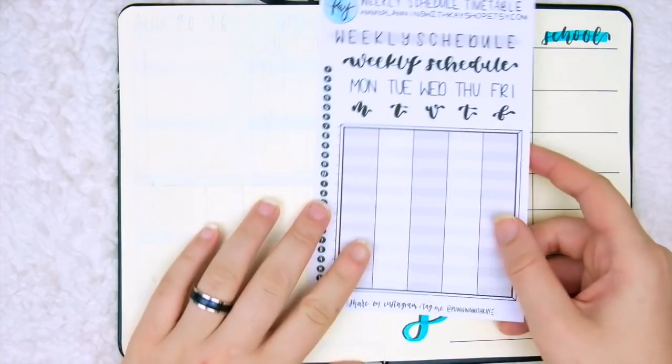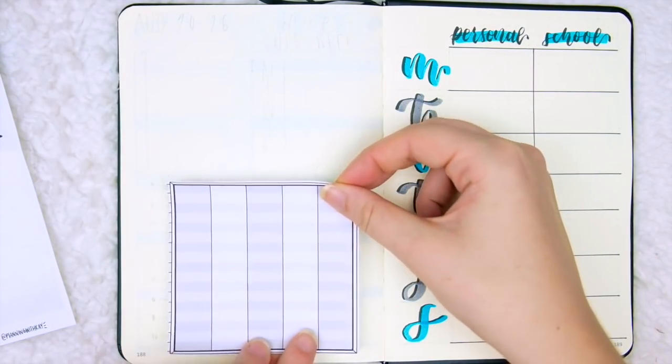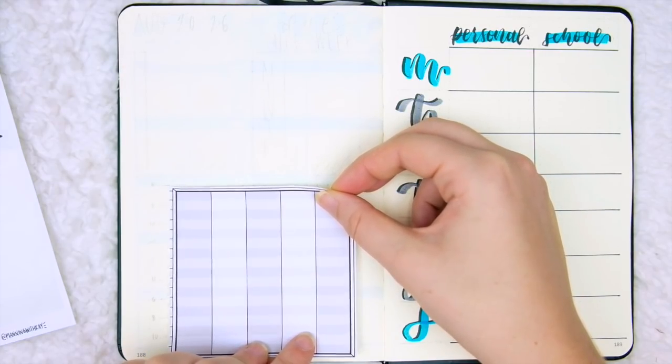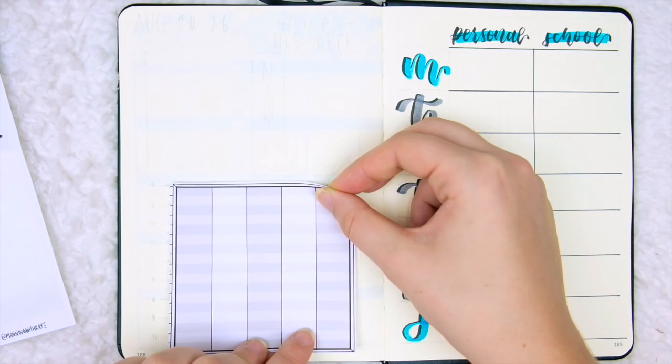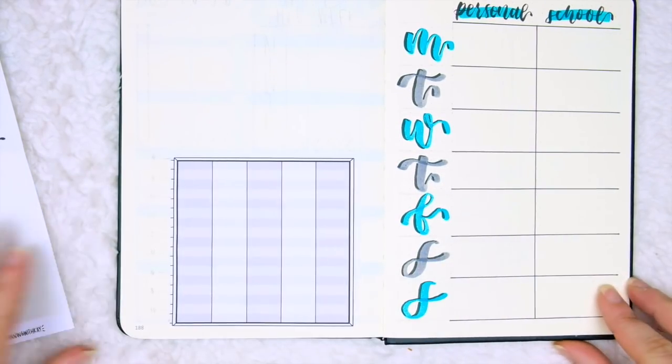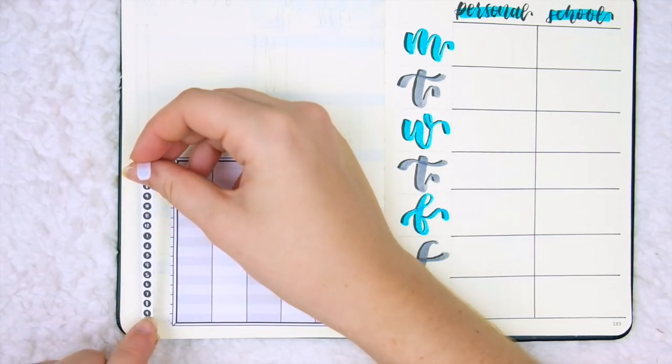Now in the bottom left, I'm creating my weekly schedule using the weekly schedule timetable sticker sheet, which will be a full hour-by-hour breakdown of the school week, where I can show all of my classes, meetings, events, and any other obligations for the week.